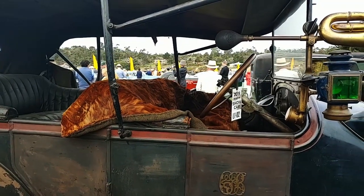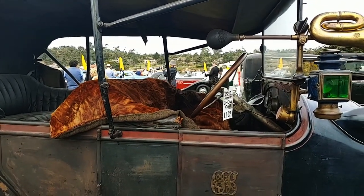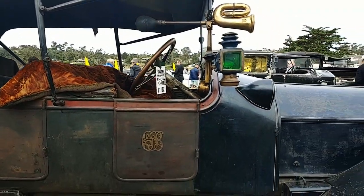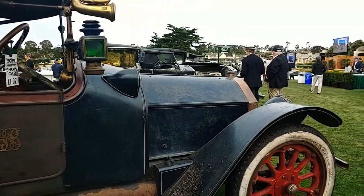So how often do you have to put air in the tires to keep them up? These two leaked out after a couple of days. Oh, I'm surprised they held that long.